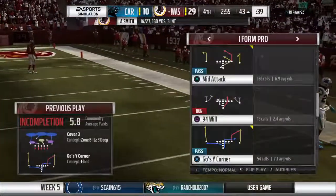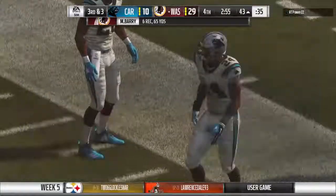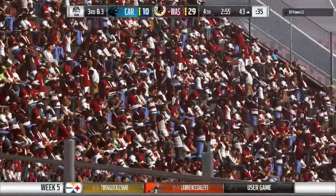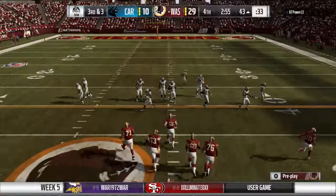Throwing again on second down, but this time it's incomplete. Brandon, it looked like he had his hands on it for a moment, but let's face it, that was going to be a tough catch all the way because of the presence of the defense right there as he was trying to haul it in. Yeah, nice job to force the incompletion.